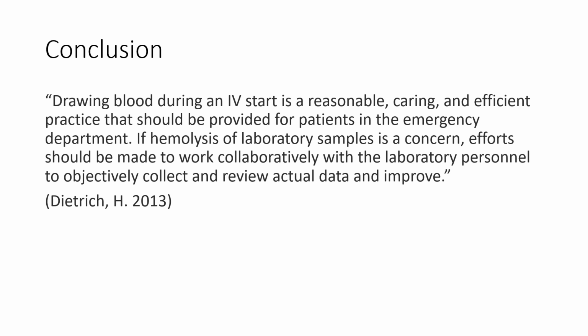Henry Dietrich, from my second resource, states, "Drawing blood during an IV start is a reasonable, caring, and efficient practice that should be provided for patients in the emergency department. If hemolysis of laboratory samples is a concern, effort should be made to work collaboratively with laboratory personnel to objectively collect and review actual data and improve."